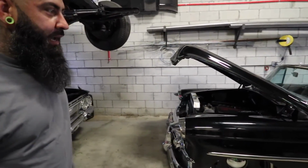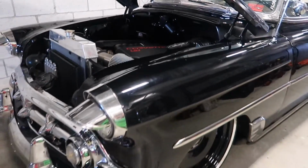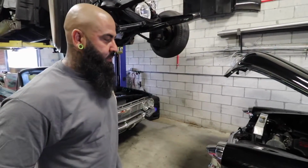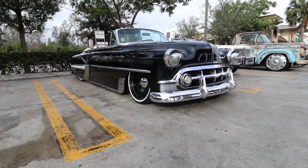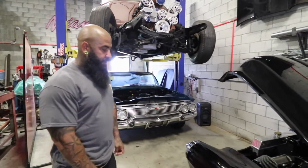53 Chevy Bel Air convertible. Just did an LS3 swap on it. It's had a small block before. It was an old 80s build. And now we're just redoing everything modern, back to the 2000s. It's got a full Accuair air ride, E-level, off steel wheels. We did complete Wilwood brakes. The interior's getting redone now.